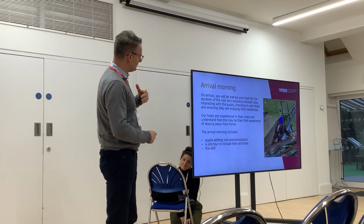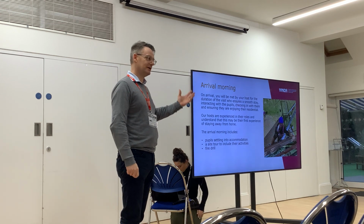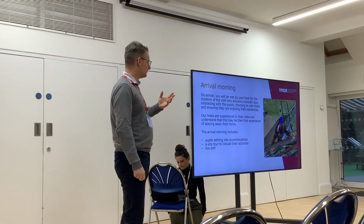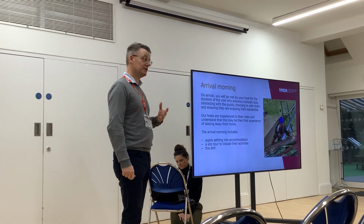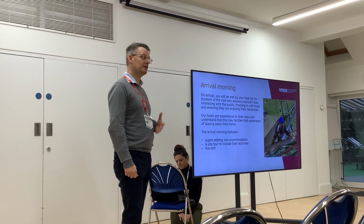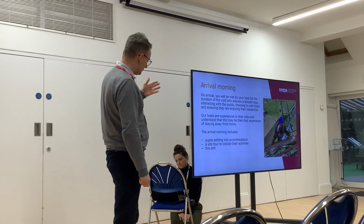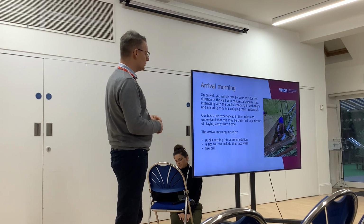But we appreciate that, although we might be having 100 schools every year that come to us, for every child it is generally their first school trip, and we need to make it special. We need to look after them. So that is a real aim of ours. So once they're settled into their accommodation, we take them on a site tour.